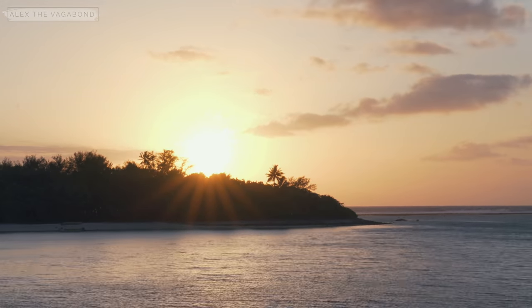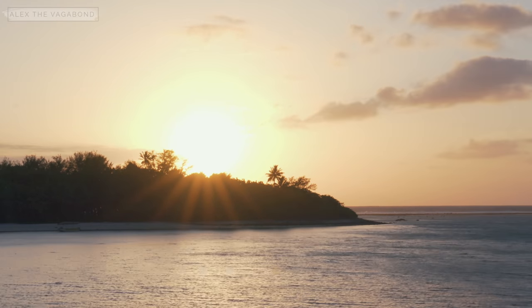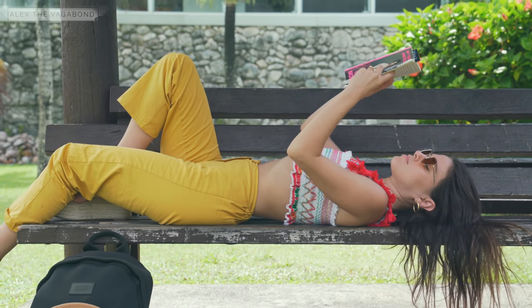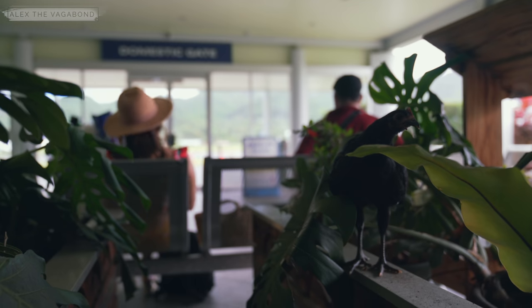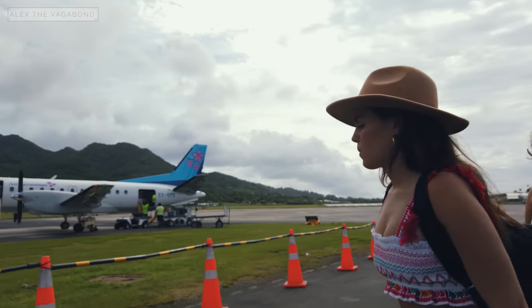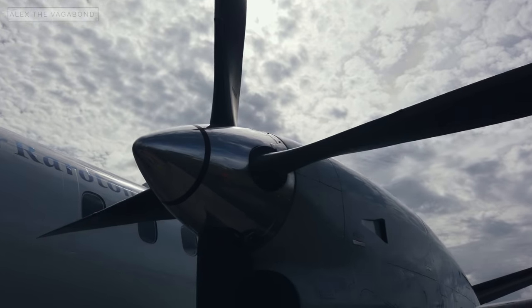We relaxed in Rarotonga for a couple more days, but then we were back at the airport to catch a flight to the tiny atoll of Aitutaki, home to only 2,000 people, but rumored to be the most beautiful island in the country.